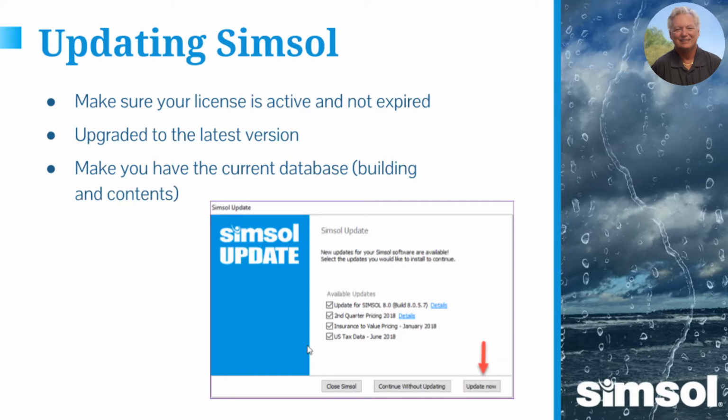Okay, the thing that we need to do is we need to update our Simsol system. As you can see there, I have some updates that all I need to do is checkbox that and then update now, and that will take care of your Simsol system for updating. That includes your databases, your executable, and everything that you need to keep your Simsol current.